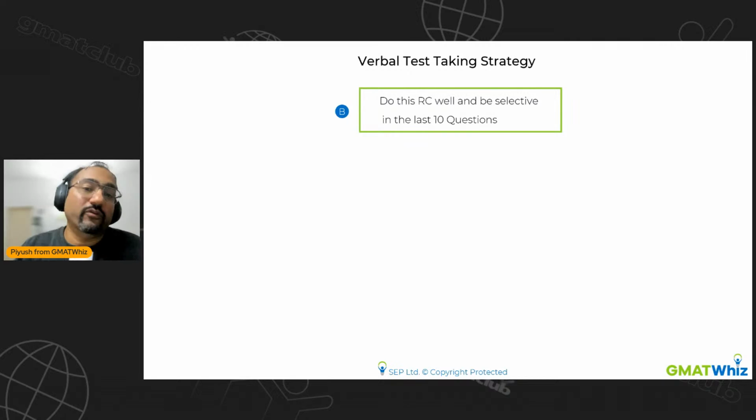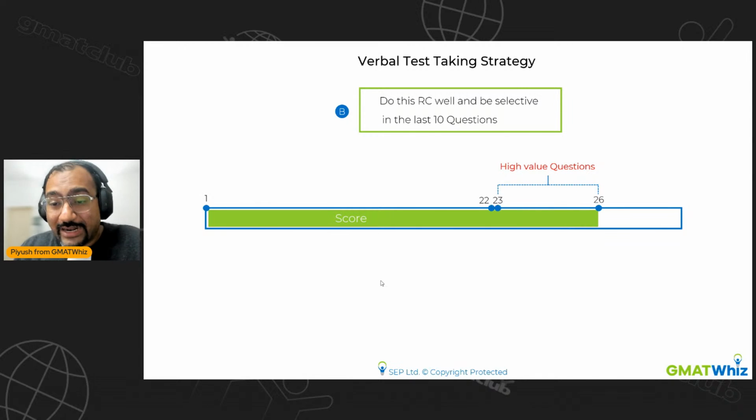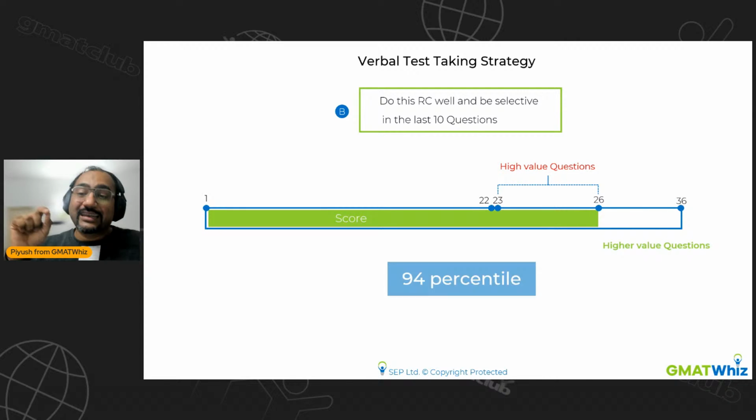I decided to go with option B. I said, no, I'm going to do this RC well. I'm going to get this right. And I got all the 4 questions right when I looked at my scorecard at the end, the detailed scorecard that GMAT sends me. And I got these high value questions right, because of which the next set of questions which are given to me, the last 10 questions, were higher value.